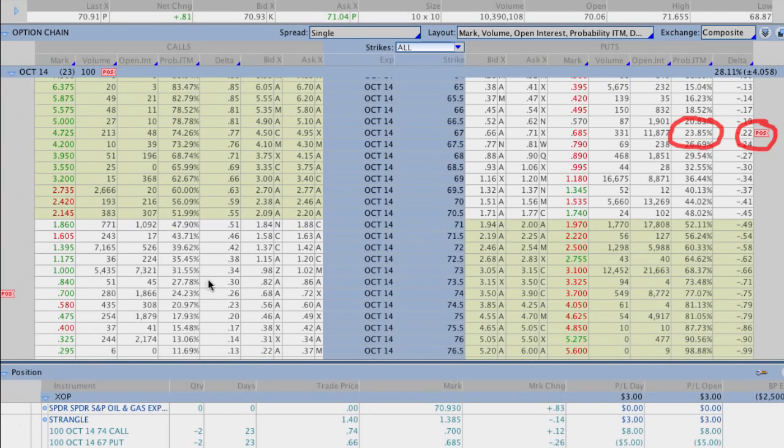On the top side, we matched it up almost exactly, except for a little bit of movement here today in the market. On the top side with our 74 calls, we matched it up and did a 24% probability of losing if the market does rally. So a 75% chance that it doesn't go up to 74 by expiration. Okay, so that's exactly where we put our strikes. That's how we determined our strikes on this strangle.